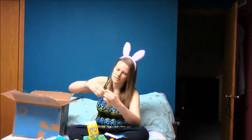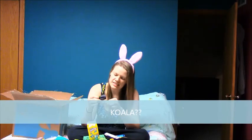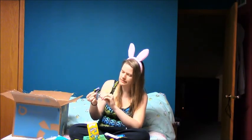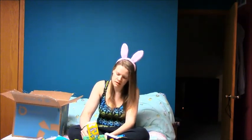And we've got this mini. Is this a koala? I think it is a koala. I don't know where that accent came from. I'm sorry. But this is a koala, I think. Don't quote me on that, because I really can't tell. It just has two eyes. And let's just open that up.